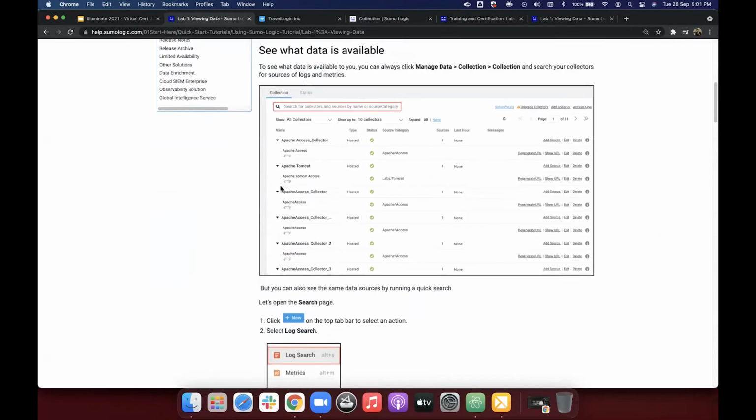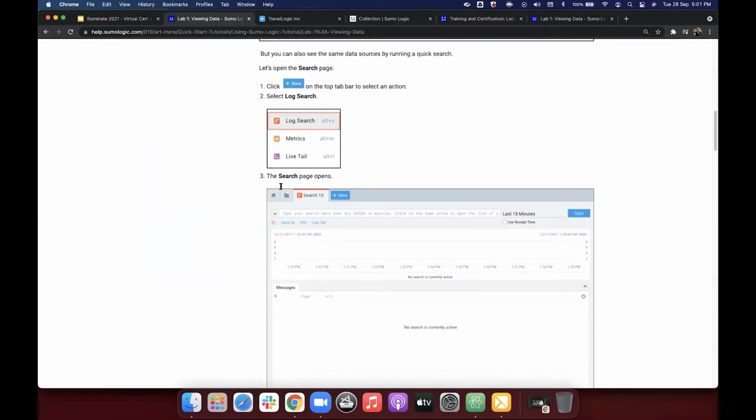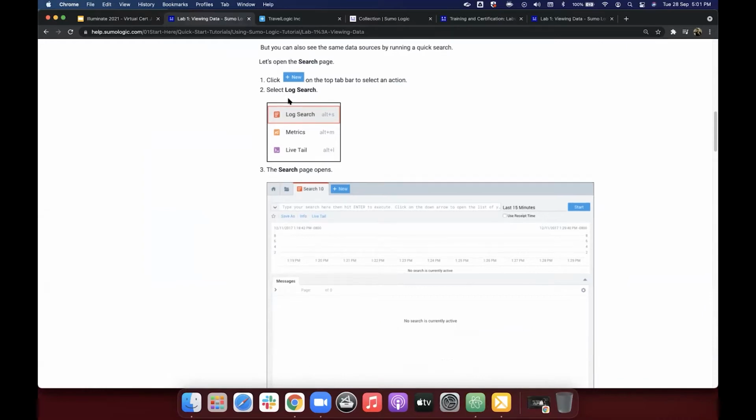Now let's do a simple log search. And in order to do that, we'll need to click on the plus new icon and click on log search.